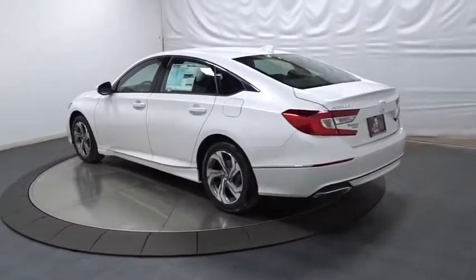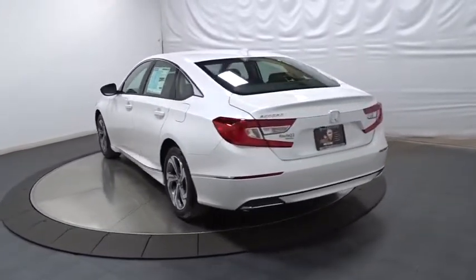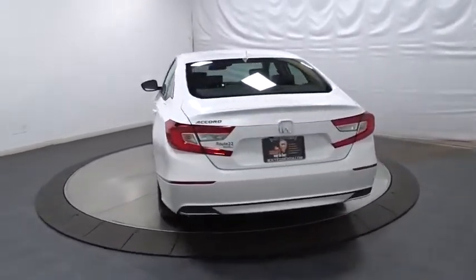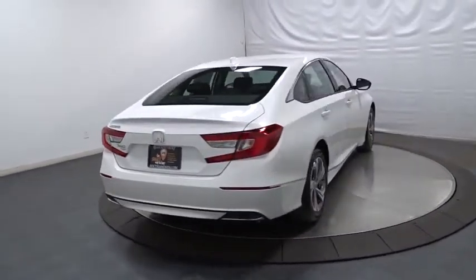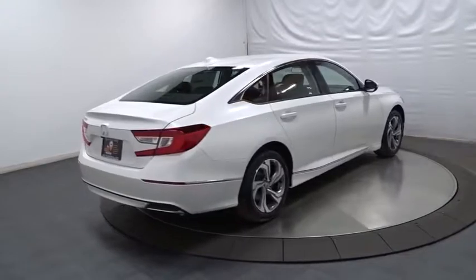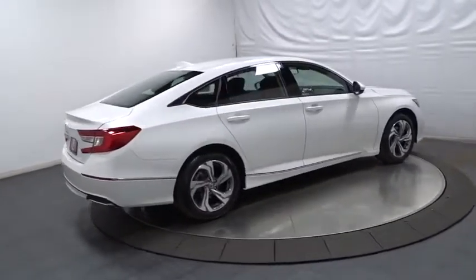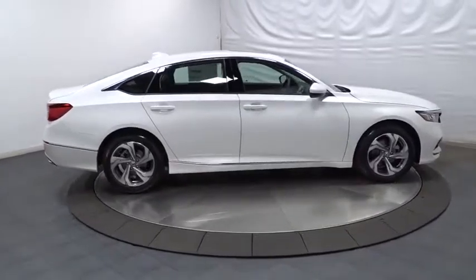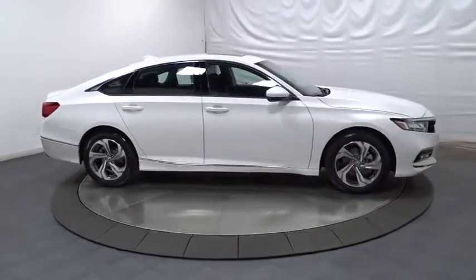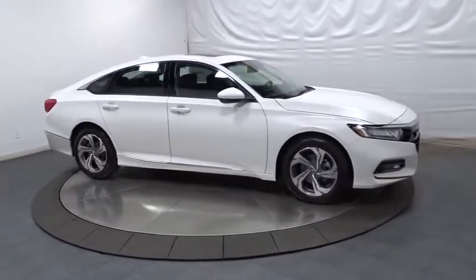Keyless entry, backup camera, Bluetooth, front wheel drive, trip computer, fog lights, tachometer, outside temperature gauge, brake assist, day and night rear view mirror, cloth seat trim, engine immobilizer, body color door handles, low tire pressure warning, power rear window sunshade. If you like it online, you'll love it in your driveway.